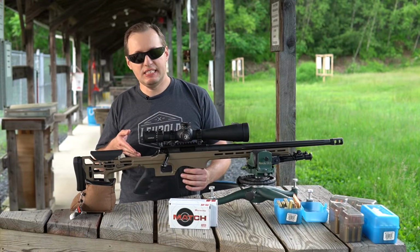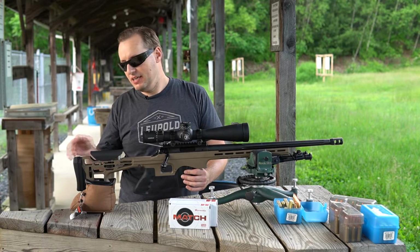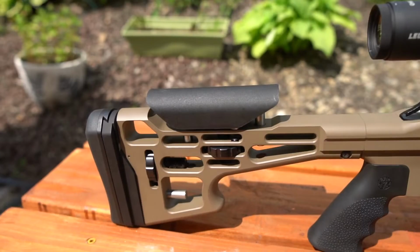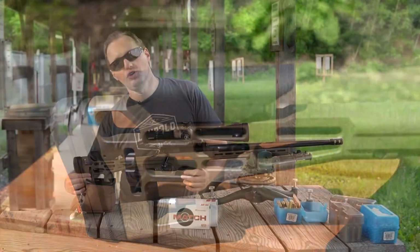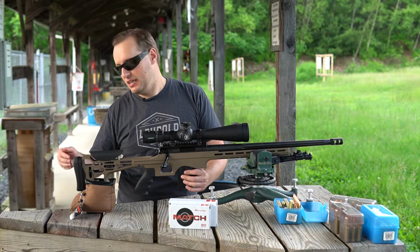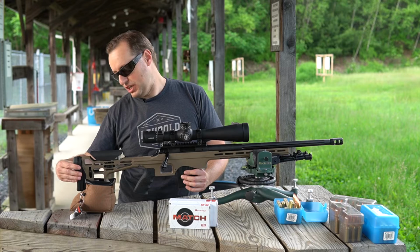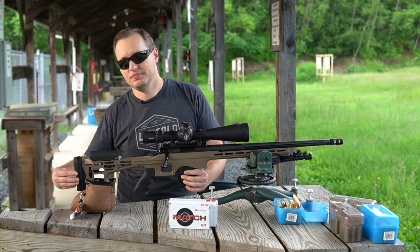What's nice with this chassis system is that you have both an adjustment for the cheek weld and the length of pull. The big deal is that you can adjust the length of pull with the turn of a knob instead of using spacers. The buttstock also adjusts both for height and side to side.